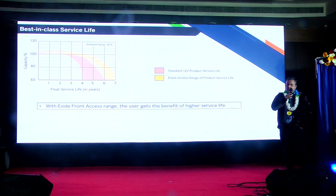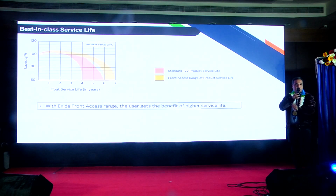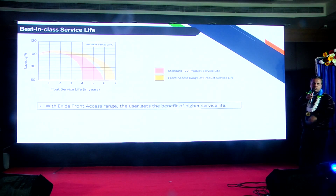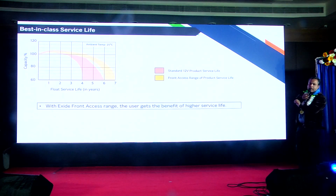In terms of service life, we are aware that the traditional 12-volt batteries generally deliver around 4 to 6 years of float service life. Here, this range will deliver at least 6 to 7 years of service life. So this is an improvement in terms of life over the traditional batteries.